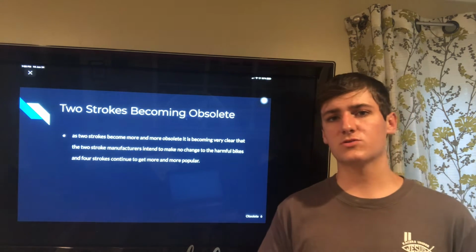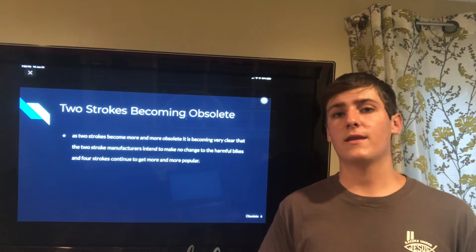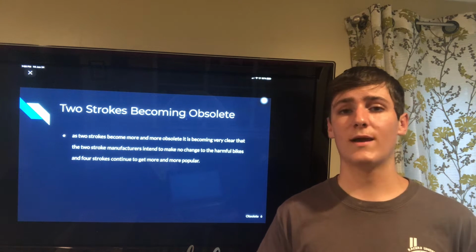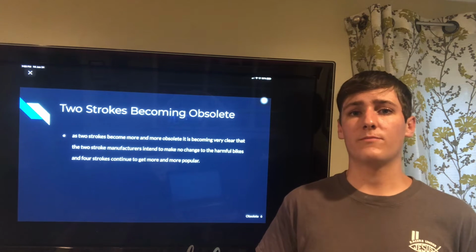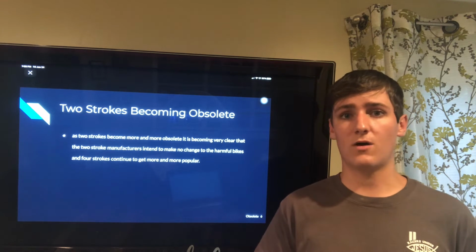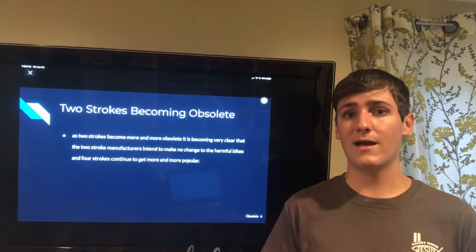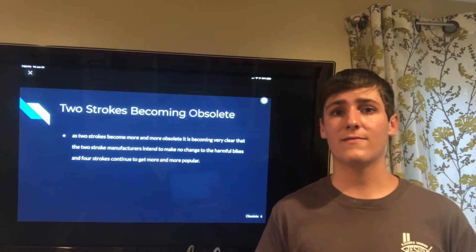As 2-strokes become more and more obsolete, they really have gone down and down in price, and it is very clear manufacturers are not going to change their ways and change the 2-strokes, which is a very big problem because they're going to go out of business. All the 2-stroke manufacturers are just going to go away because no one wants to buy a bike that's going to create a lot of pollution and is much harder to ride than a 4-stroke.